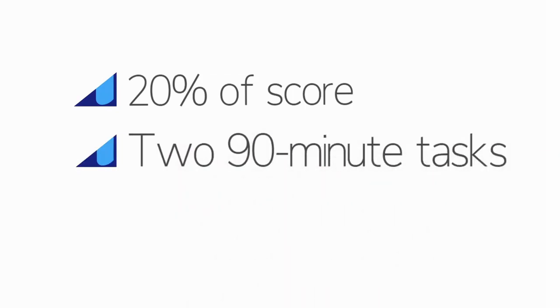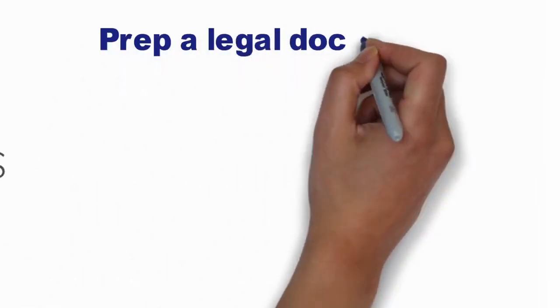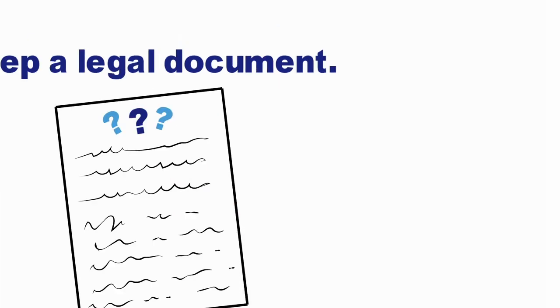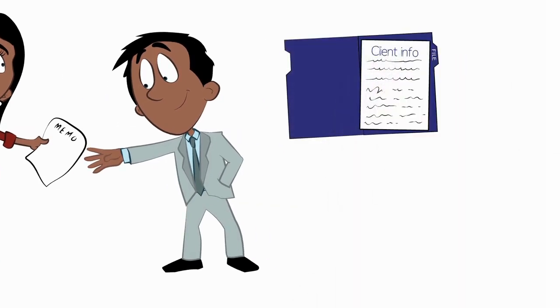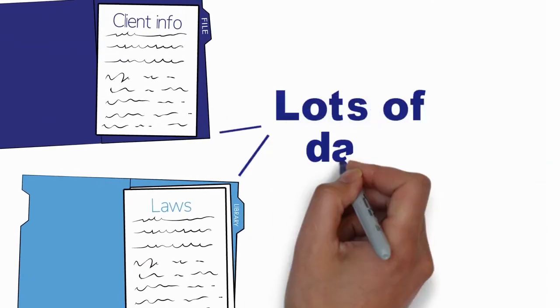Unlike the multiple choice and essay portions of the bar exam, you don't need to memorize substantive law to rock the MPT. Each MPT task has you prepare some sort of legal document, like a letter, memo, or brief. You get the specifics of each assignment in a memo from your hypothetical supervising attorney. To tackle the task, you get a little file of client-related info and a little library of potentially relevant laws. The heart of the challenge is analyzing lots of data and creating a coherent work product in a short time.